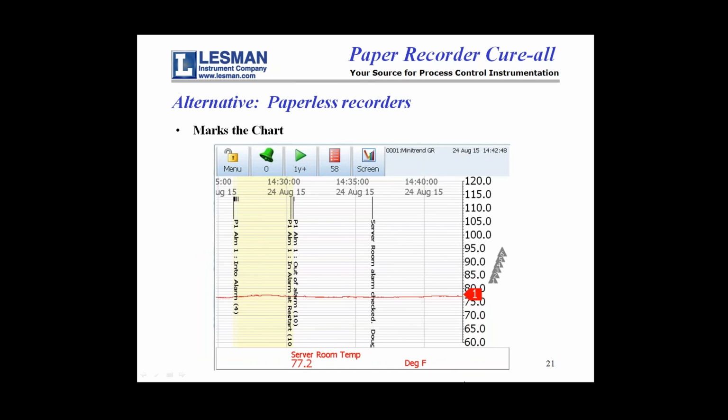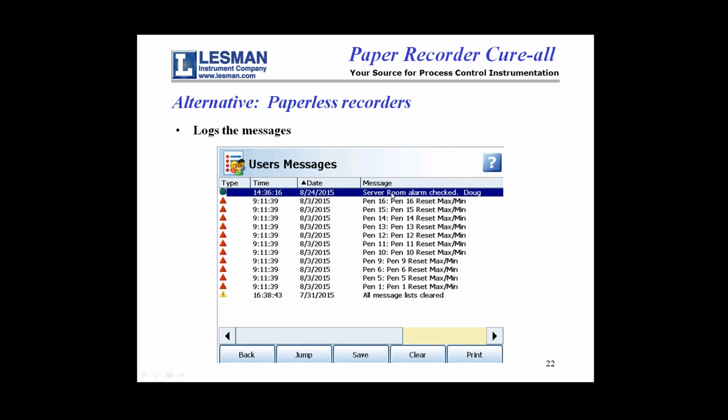It actually marks the chart, and here's what it looks like. There's our strip chart right here, and there's the timeline for when it happened, and there's the message. So it comes up right on the trend screen itself. It also shows up in the user log over here. Same thing, server room alarm checked, the date and the timestamp for it. So you have a total record of messages related to the chart.